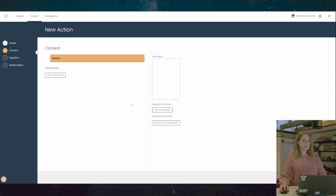Next step is the content. Content is the main area where you should specify what you basically want to tell the supplier, what they should do. So as we are creating an action, let's add an action for a training. Let's add a description.